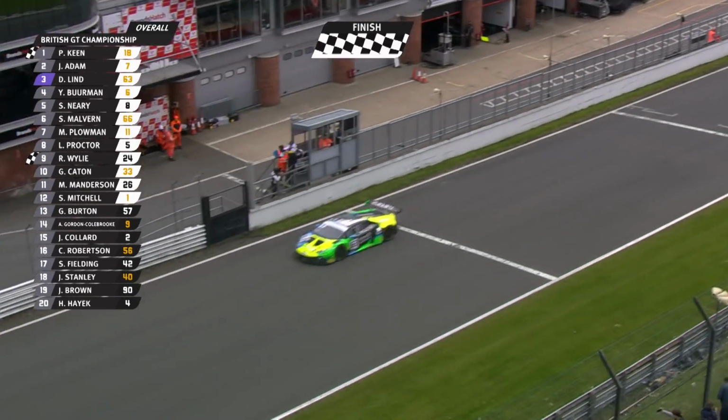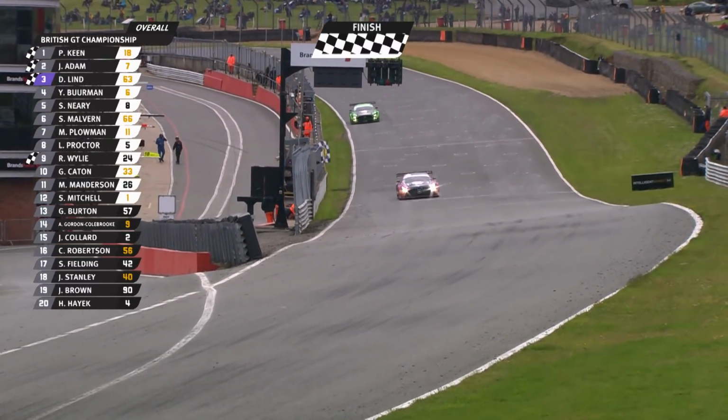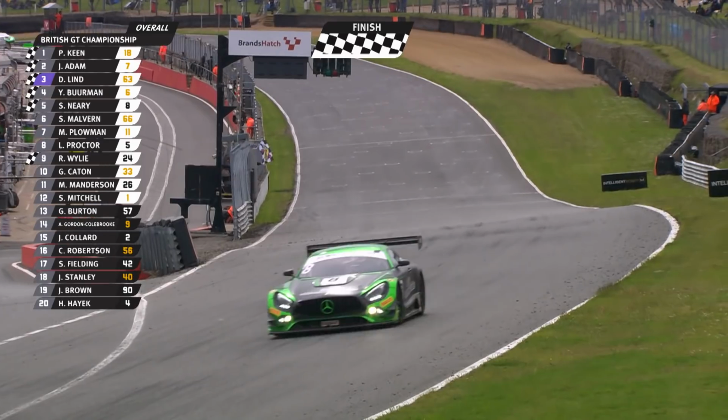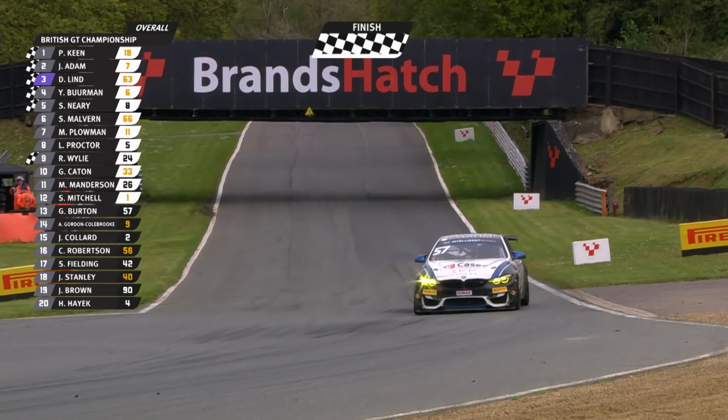Second, Johnny Adam and Andrew Howard just ahead by 3 tenths of a second from Leo Machitski and Dennis Lind. Fourth goes the way of Jelmer Berman and Ian Logie. Fifth, father and son, Richard and Sam Neary. And for 6th place, it should be Scott Mulvern and Nick Jones.